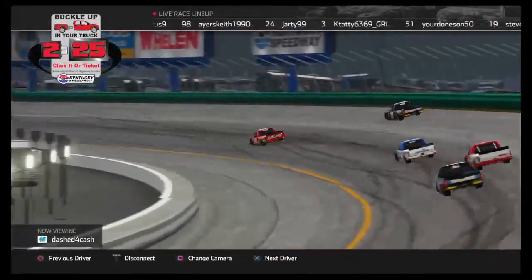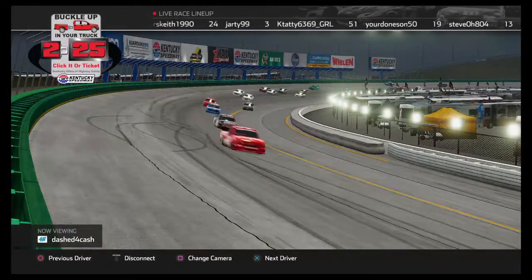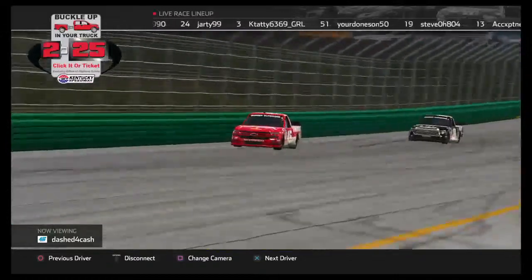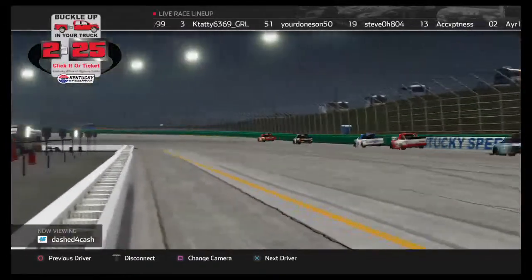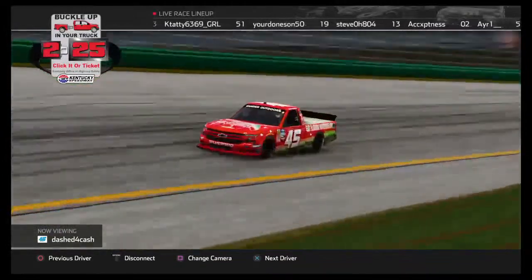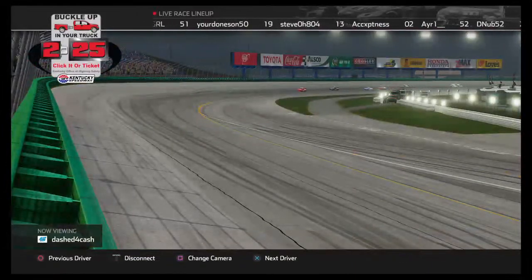One mistake there by Charlie at turn 4, and Stephen Corley is there. Battle for the lead. Stephen goes high up towards the outside wall. He's going to diamond the corner after overdriving the entry a little bit. He loses a truck length now to Charlie Irwin. The battle has died down, and Josh Colm-Diaz in the 24, Jarrett Reese in the 09, they're on their way.